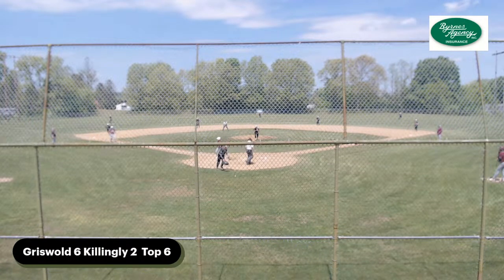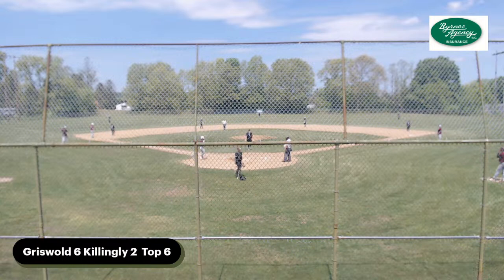That's a ball down and in. Scoots by Hardin, but not far enough. No advance, so Frazier will hold at third. Evens the count at 2 balls and 2 strikes. Got to hold that runner at third base.